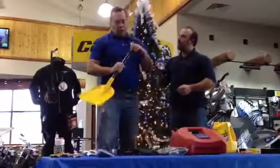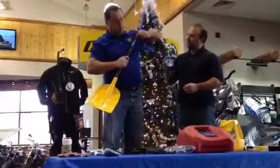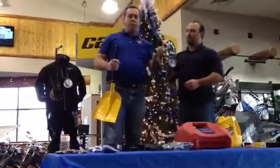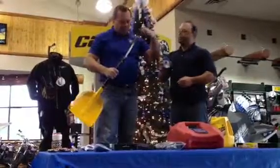And then the other item that these unique shovels do is they have a saw built into the handle. In case you ever get attacked by a Yeti. Exactly right. Perfect.